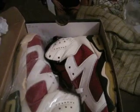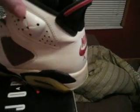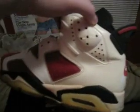Alright, to start it off, I wish this lamp worked, but it doesn't. Alright, number 10 from 2010. The original Carmine 6s. I don't have the original box, but these made my top 10 list because of how rare they are, and obviously this is a very, very sick shoe. Very sought after, and definitely a crowd pleaser.